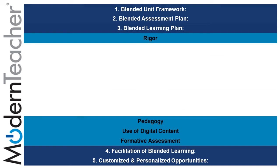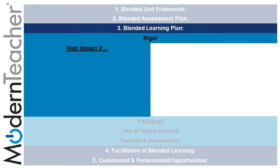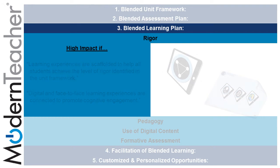The third component of the blended learning rubric is blended learning plan. One subcomponent of blended learning plan is rigor, which can be highly impactful if the learning experiences are scaffolded to help all students achieve the level of rigor identified in the unit framework. Using the placemat differentiation steps, and if digital and face-to-face learning experiences, such as those found throughout the use of the placemat, are connected to promote cognitive engagement.